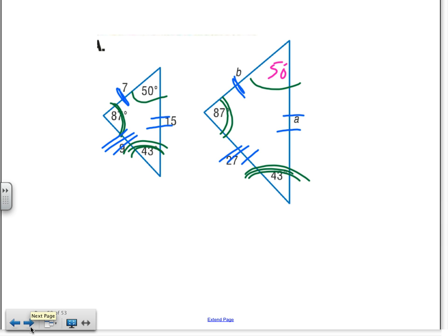All right, so how does that help us in a sense? Well, let's take a look. First of all, on one triangle I have all the sides defined. The other one I have only one side defined. The other two are missing. So the question now is, can you find out what A and B are? Now, how do we start doing something like this? Realize that if they are similar, that means all the corresponding sides must have the same ratio.